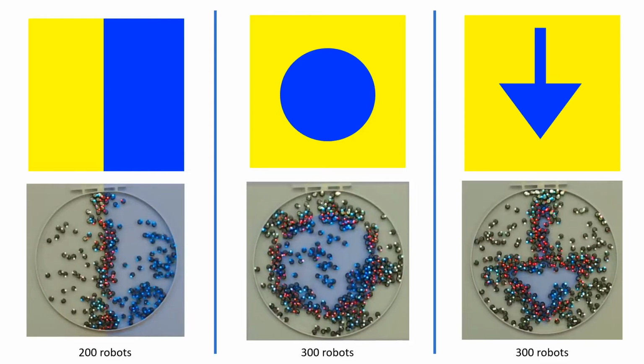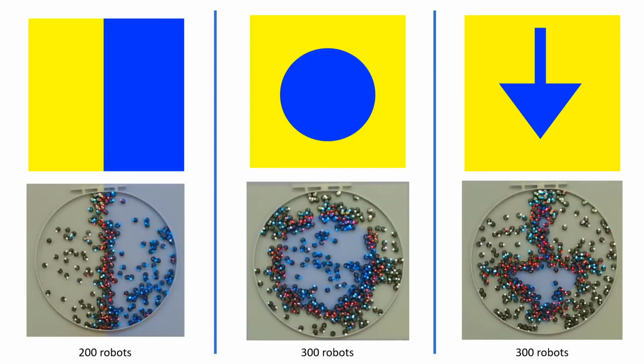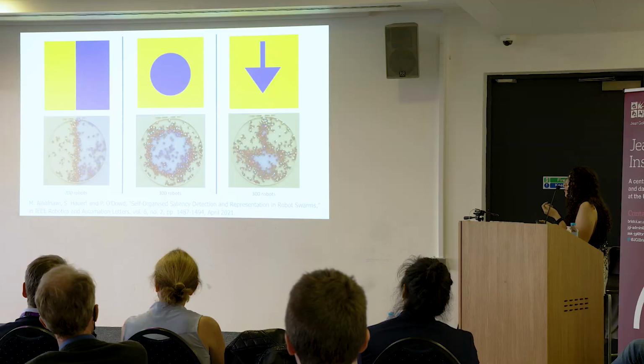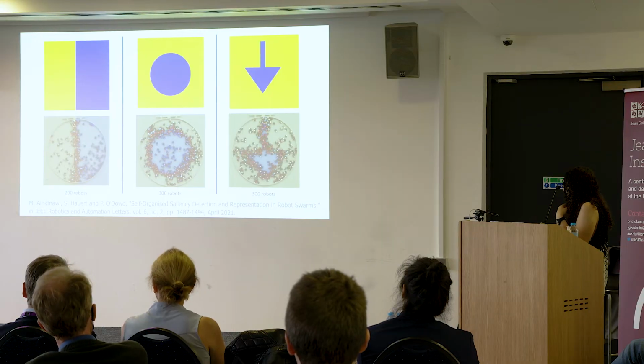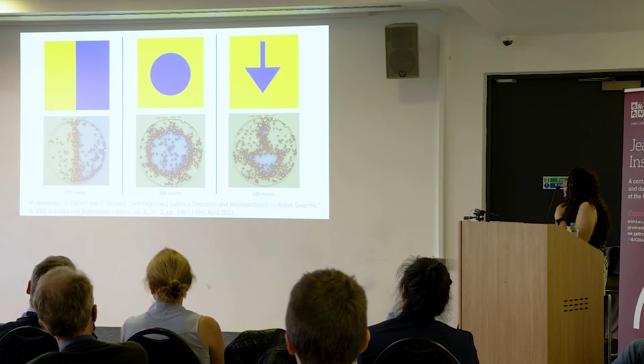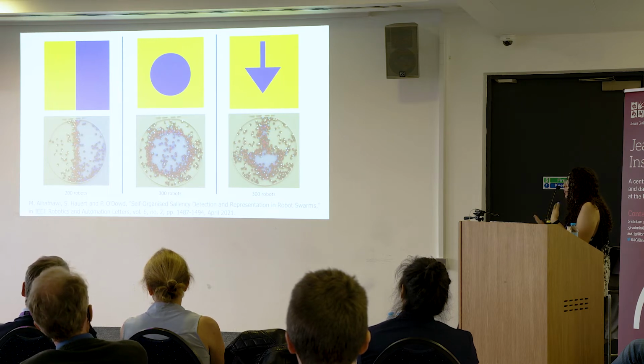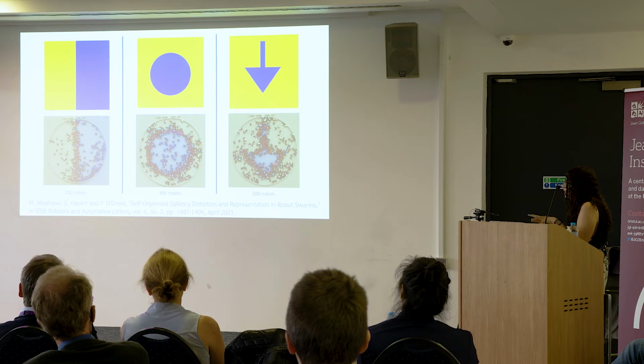But if the robots, like those in the middle, receive conflicting opinions, so conflicting data from their neighbors, then they know that they're standing on an edge because some neighbors are saying, oh, I see yellow, some neighbors are saying, oh, I see blue, so they know that they're standing on an edge. So just by sharing data and processing it, we can have edge detection for free, basically. And so we can use a less number of robots to still be able to present shapes.